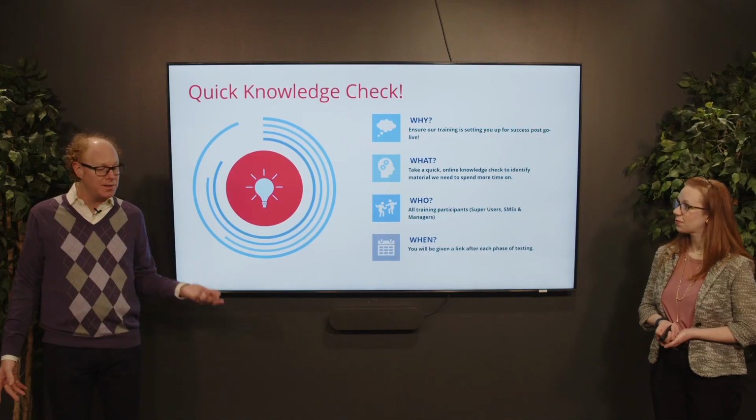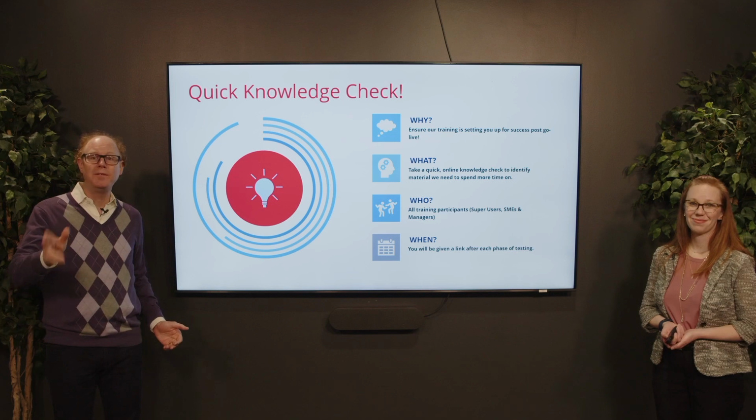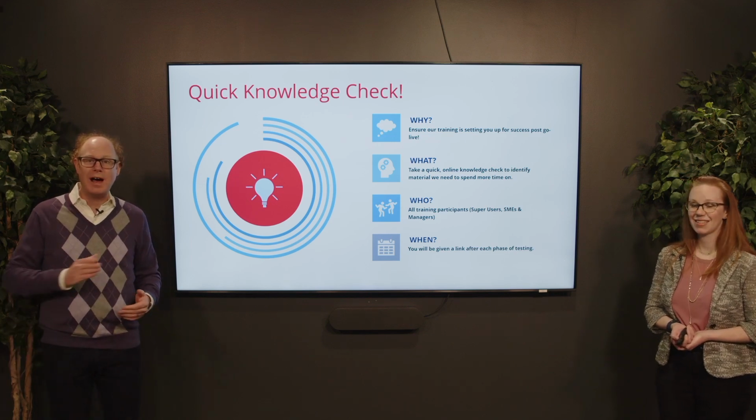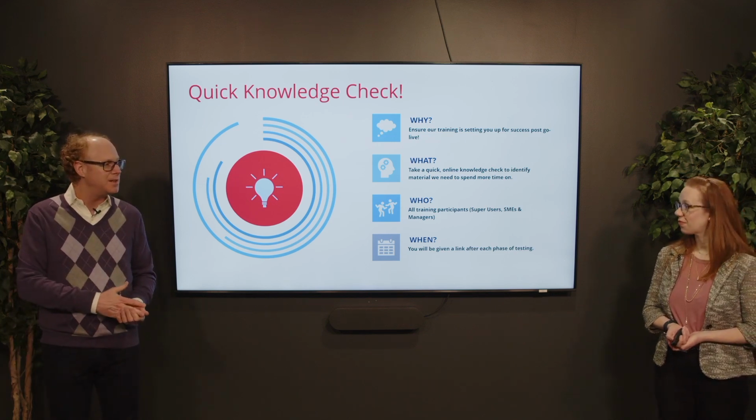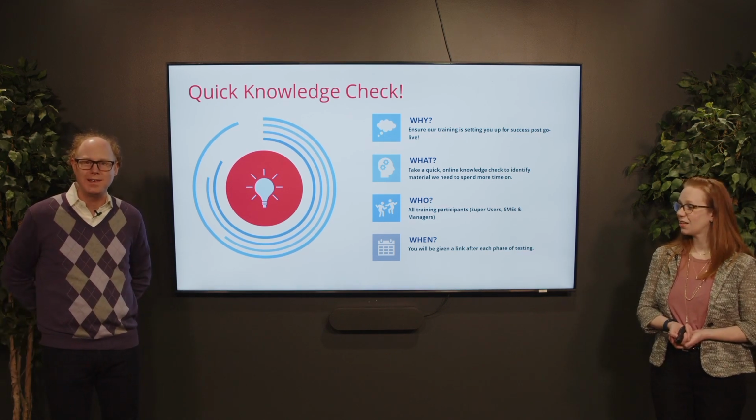Exactly. For example, quick knowledge check. If you remember the 4 biggest challenges to CloudSuite implementation we highlighted earlier, send them in an email to questions@rpic.com.